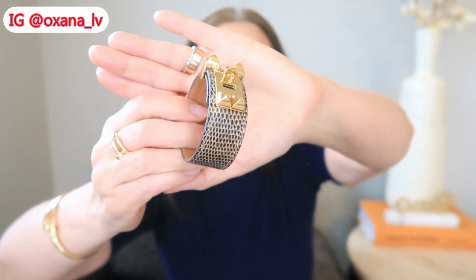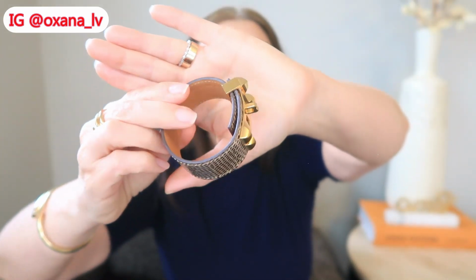Absolutely gorgeous with the gold plated hardware. Gorgeous, gorgeous piece. And in fact, I love this small version of CDC way more than the standard one, because this one you can actually stack with your bracelet, etc. And I love that option about this CDC. It doesn't make any noise. It's still not quiet, but it's less of everything.